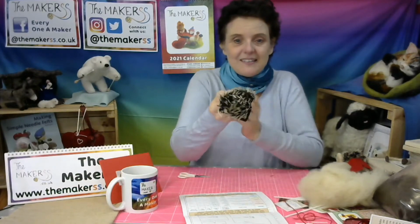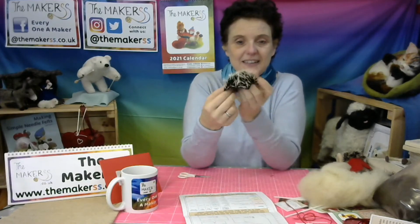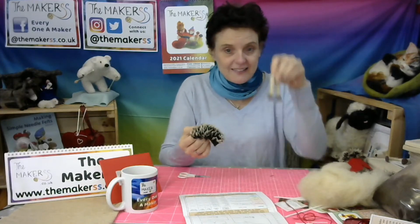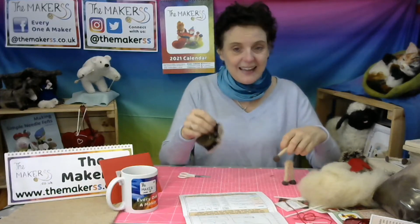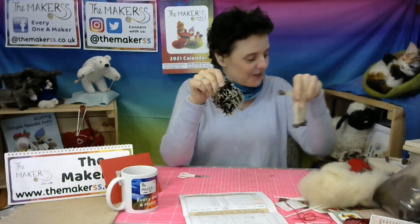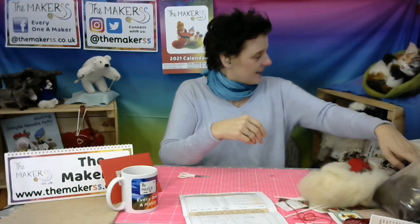Right, so this is the exciting bit that will go onto Heather's head on Friday when we make the rest of Heather, and then we're going to attach the legs and the arms as well. And that's basically it. Heather is in pieces at the moment, but she will be one on Friday if you care to join. And is there anything else that I need to tell you?